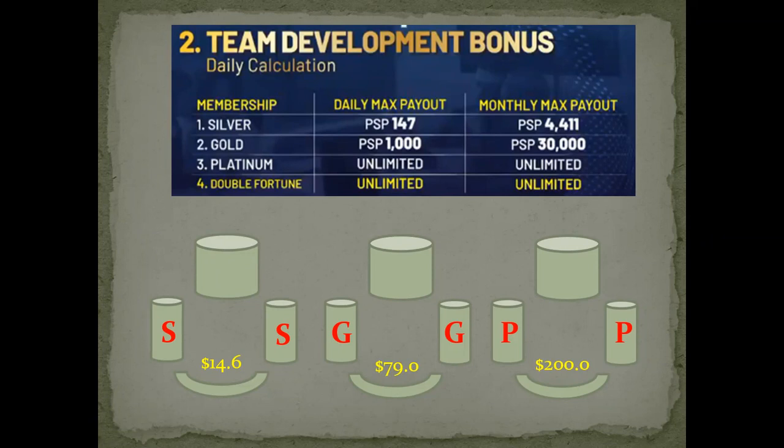And then if you send two platinum packages that paired up under you, they don't have to be placed the same day. Maybe somebody placed a platinum under your leg today. If another person places platinum under your leg tomorrow, the other side, you get $200. That's a lot of money. Just turn that into Naira. Now, if you are a silver member, the maximum daily payout you can get on this bonus is $147. For a whole month, you get $4,411. If it is gold, you have a maximum of $1,000 a day. That translates to $30,000 in a month. As a platinum, that is, you came in as a gold mix or on the Double Fortune platform, you earn in an unlimited way.